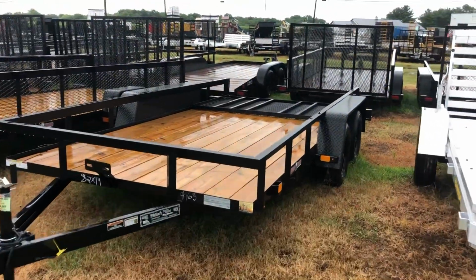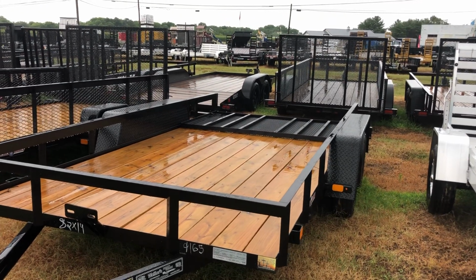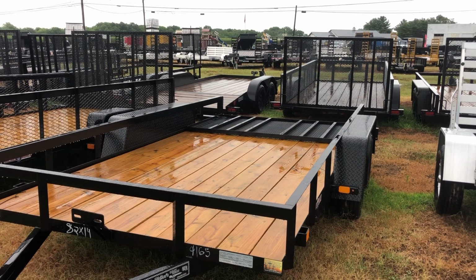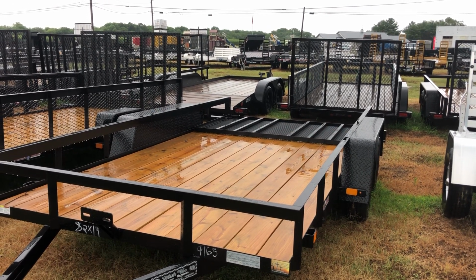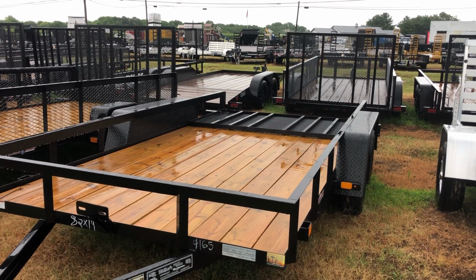But I want you to take a look at the gate. Notice how it's laying on the bed. Benefit to that, there's multiple. It saves you wind resistance. You're going to get better gas mileage. You don't have to worry about it dragging you back. So you just lay it down when it's empty, and it'll save you some gas.